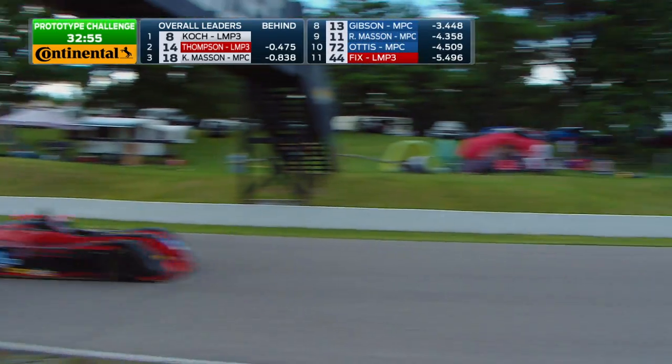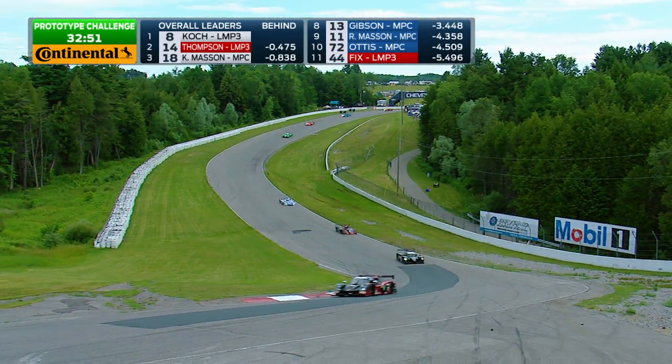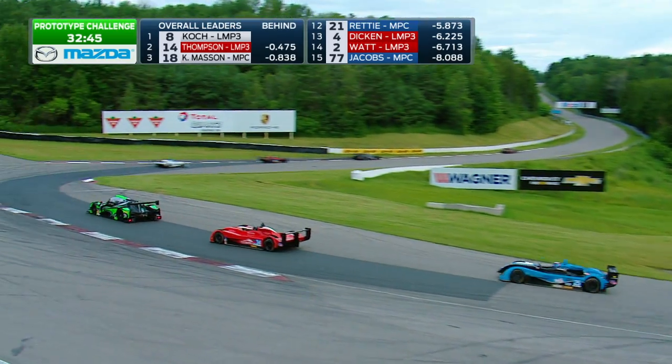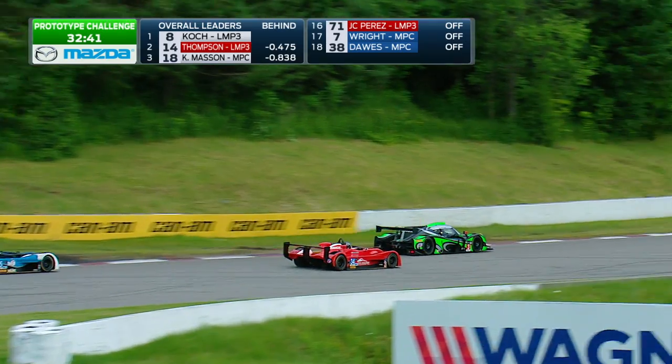Kyle Masson, we were just talking about the fact that he had to fight his way back through traffic to get back up to 3rd. It was a new experience for that young man, because all of a sudden, at least new for this year, he was having to pass to try and get position. Well, right now he's 3rd overall.